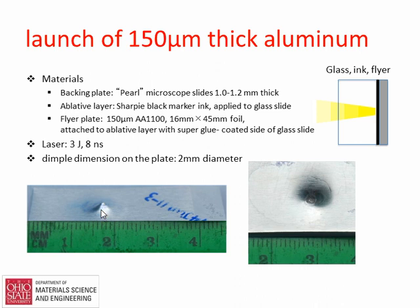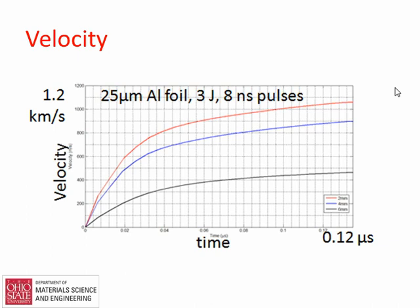This is the dome shape that comes out from the flyer. This is without any target plate. This is the process I was just talking about here, glass and flyer. Okay, so here's the interesting part. The velocity of the flyer goes from 0 to about 800 to 1000 meters per second within 0.12 microseconds. So within 10 nanoseconds, this 150 micron thick aluminum sheet can be accelerated to 1,000 meters per second. And that's the beauty of this particular process. You hardly need any standoff distance for acceleration of the plate. It accelerates to peak velocity really fast. So this is for 25 micron thick aluminum, sorry.